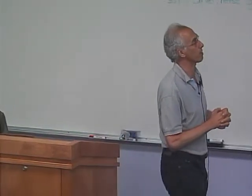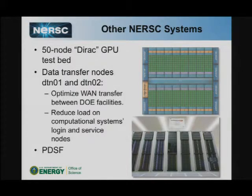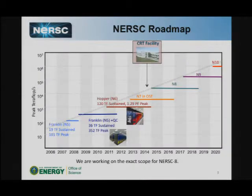As you've already heard, the platforms that we have installed right now are actually a little bit old. We have Hopper, which is a state-of-the-art Cray machine, and the machine that we'll be using today, a Carver system, which is an InfiniBand-based Intel Nehalem cluster. And you can see some of the statistics there. We also have some test beds. There's a very small GPU test bed called Dirac at NERSC.